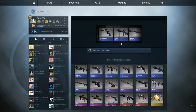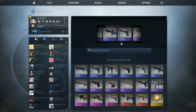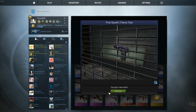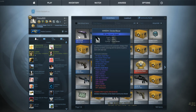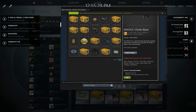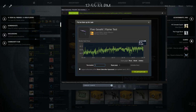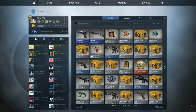Alright, let's see what we got. Dude, guess what? I just got the best skin! Actually, doesn't look bad, but it's like 10 cents for all. I got a 5.7 flame test. I don't use the 5.7. I just realized that. How much is it? It's 10 cents. Well, I want my money back.